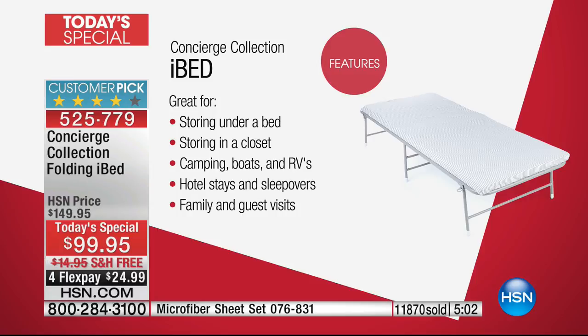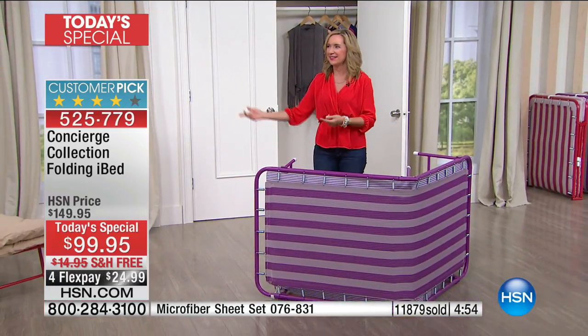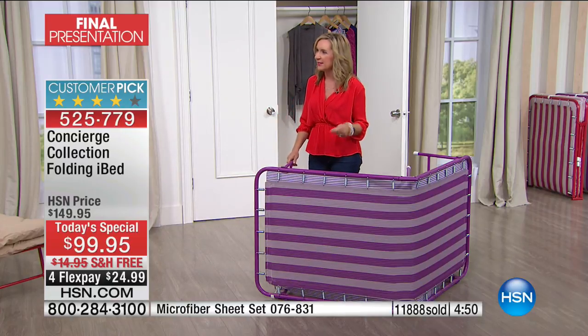Recently, my son wanted to sleep in my room. He wasn't feeling well. Normally I would have said no. But I was like, you know what? I've got this bed right here. Let me just slide it out. It took like no time at all, and I was able to put him in it.